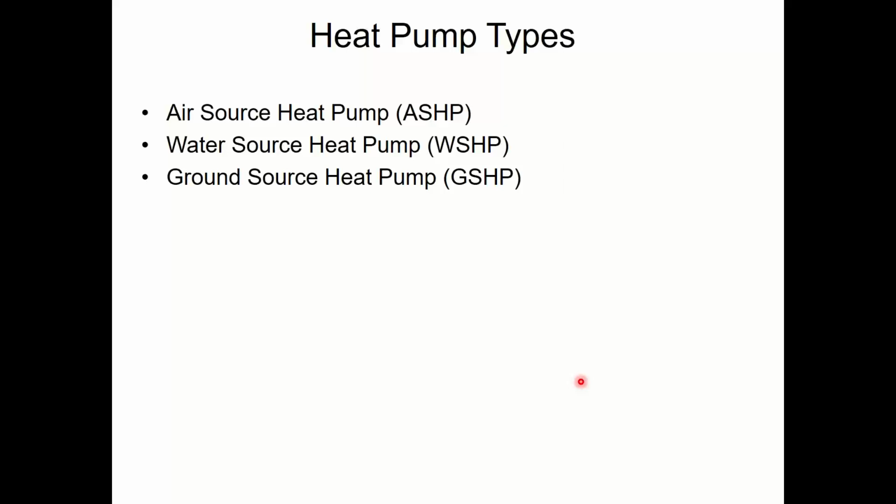Or it could be a ground source heat pump, in which case I run coils down into the earth, and now I extract heat from the earth. If you think about it, outdoor air in the wintertime is anywhere from 0 degrees to 50 degrees. But once I get below the frost line, the ground temperature is pretty constant. It's going to be in the 50s all the time, right? So all summer long, I could take heat and shove it into the earth and bank it there like a storage buffer, like a thermal battery. And then in the wintertime, I could take it back out.